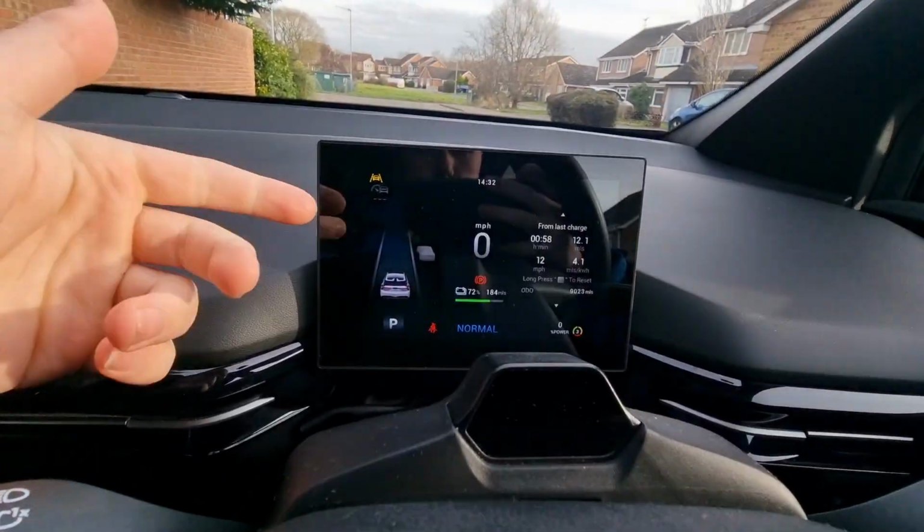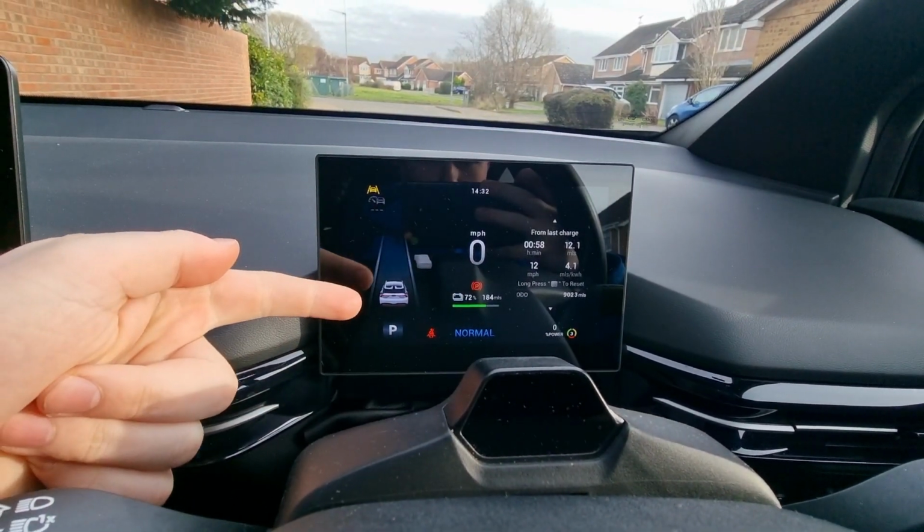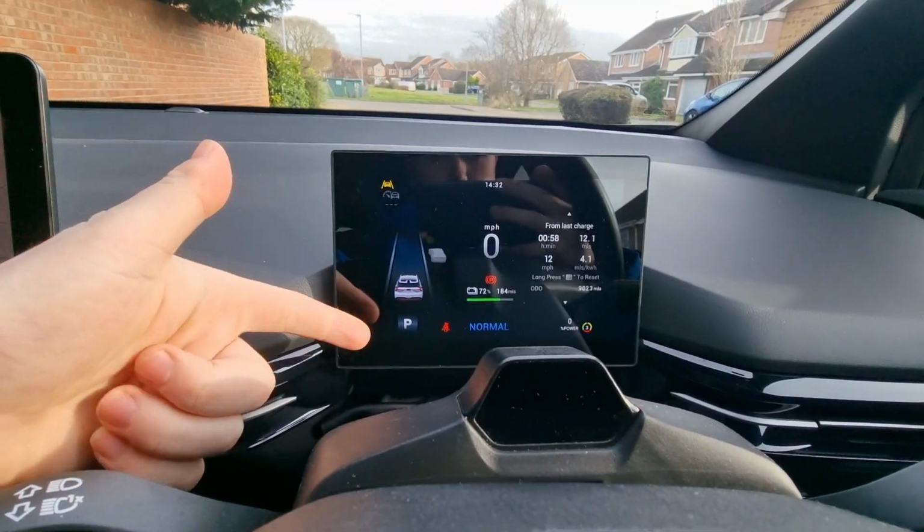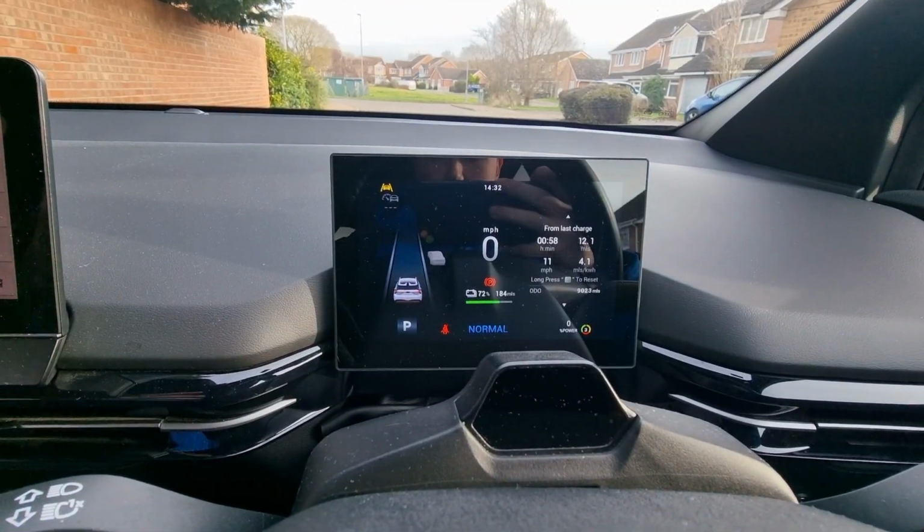Look just a little bit more forward here. You've got your speed there. You've got your car there. It's telling me that I've not got my seatbelt on, but I don't need to do that because I'm in park right now. If I was to change that, it would say drive and neutral.